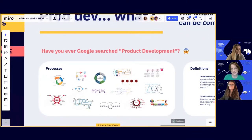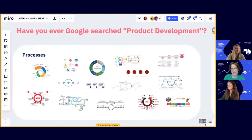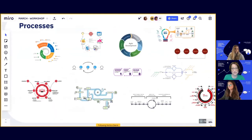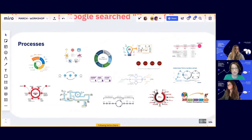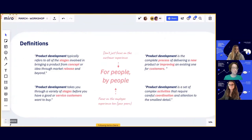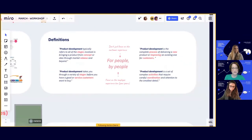Have you ever Googled product development? This emoji is very indicative of what I saw in Google images. There are a lot of different flows. You've got almost like a Fibonacci, circle flows, and more workflows. There are so many different flavors of approaching it. If you look at definitions, a lot of them focus on process, stages, releases, activities, coordinating all the things, servicing customers, et cetera. But what's important is not just to focus on the customer experience, because we're creating these products and services for people, and we are people ourselves. So today we'll also focus on the employee experience, which would be us and our peers, and that's what you'll see us heavily focusing on.